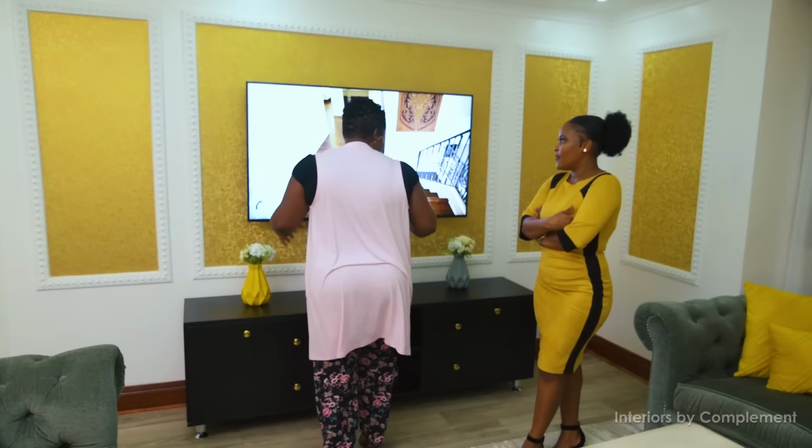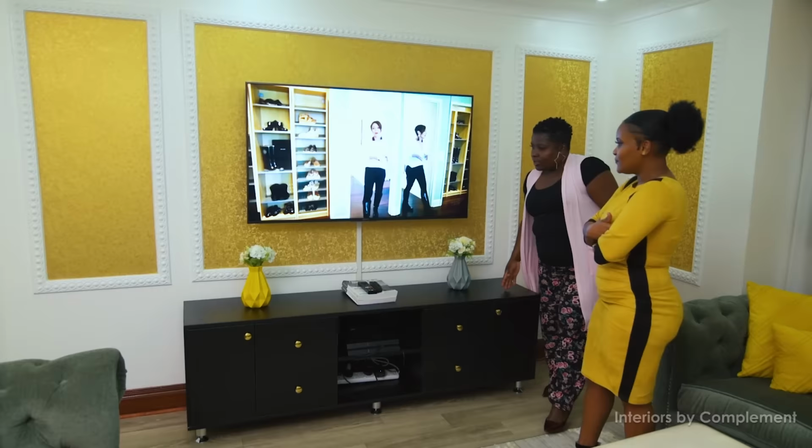So we had to do a flush. This TV stand had to be flush here and flush at that end, to make it just look flowing and beautiful.